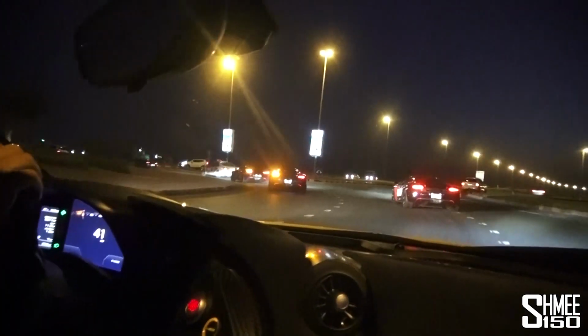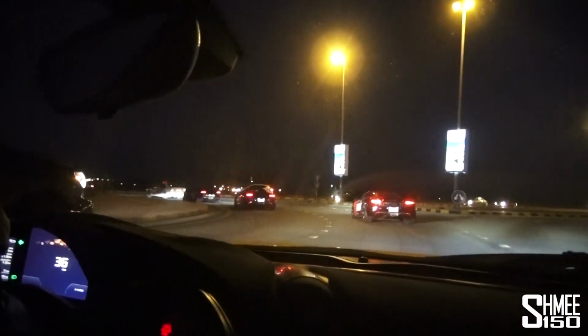Oh, we're going left here. I suppose I should get in the correct lane if we're going left, really. It's crazy. You can drive like this for about 10 kilometers.